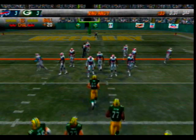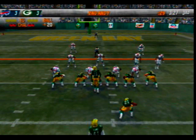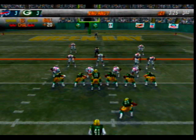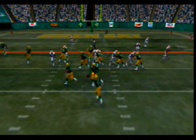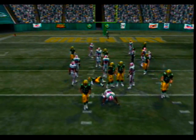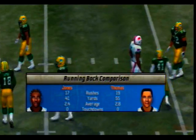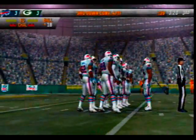Second and 7. Ball on the 20-yard line. Their last red zone trip resulted in a field goal. A little misdirection. Number 56 is there for the tackle at the 18. Jones battles his way forward for what appears to be a 2-yard pickup.